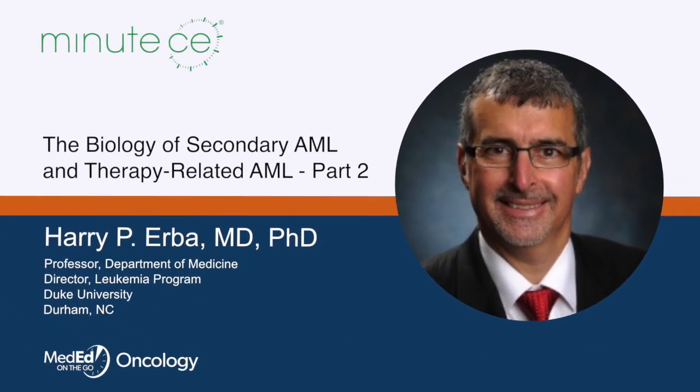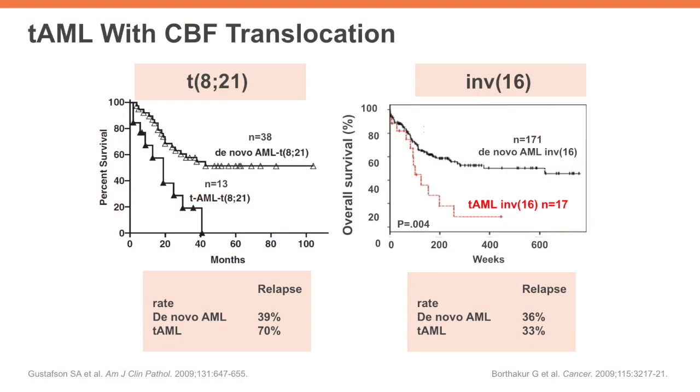Let's focus now on therapy-related AML with core binding factor translocations. The data shown on this slide is from MD Anderson Cancer Center. Patients with therapy-related AML with an 8;21 translocation had a worse outcome than patients with de novo AML with the same translocation. You can see there was a higher relapse rate as well in this population.